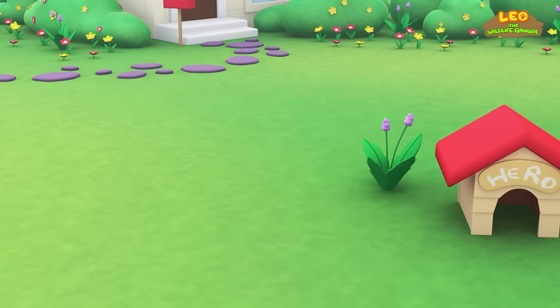Hi, everybody. My name is Leo. I am a junior ranger. And this is my puppy, Hero. Look what I got, Hero. It's a marine aquarium, and it has special saltwater plants in it.